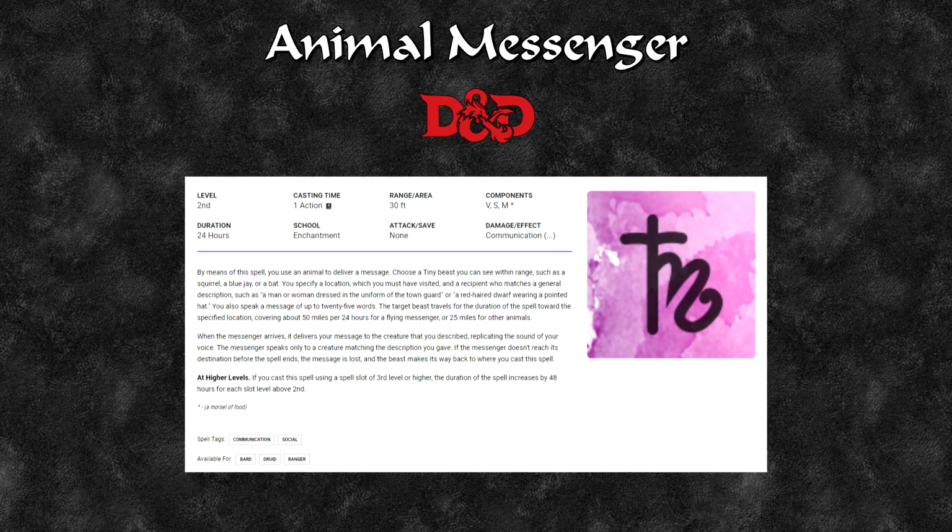The target beast travels for the duration of the spell towards the specific location, covering about 50 miles per 24 hours for a flying messenger, or 25 miles for other animals. When the messenger arrives, it delivers your message to the creature that you described, replicating the sound of your voice. The messenger speaks only to the creature matching the description you gave. If the messenger doesn't reach its destination before the spell ends, the message is lost, and the beast makes its way back to where you cast the spell.